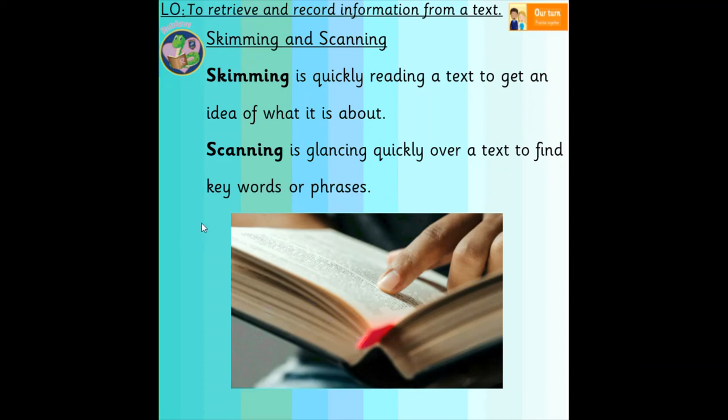Okay, so today we are going to look at two really good skills that help us with retrieving information. The first one is skimming, and that's where you quickly read a text to get an idea of what the text is about. And scanning, and this is the one we're going to focus on today. When you're scanning a text, you're glancing quickly over the text, looking for key words or phrases. And we're going to do an activity today which practices that scanning skill.